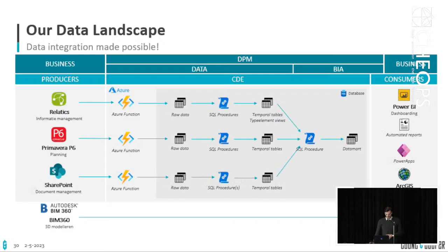So how do we do this? I'm not going to bother you with a very technical story here, but what we try to do is pick our tools which are very suitable for information delivery, and those are situated on the left side, which is Relatics. Some of you might have already encountered this in some of your courses. Primavera is something that we use for planning, but of course within a construction project there are also a lot of documents associated, so we store those in SharePoint.